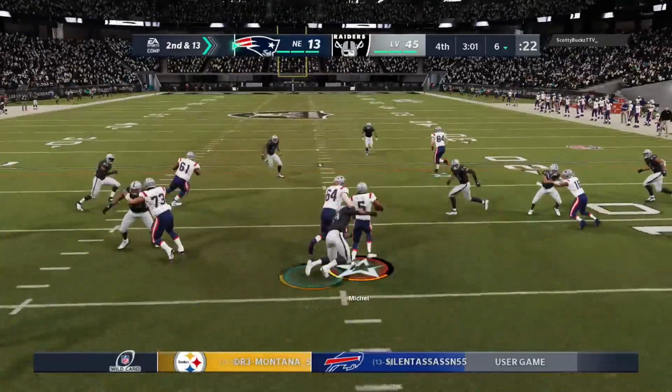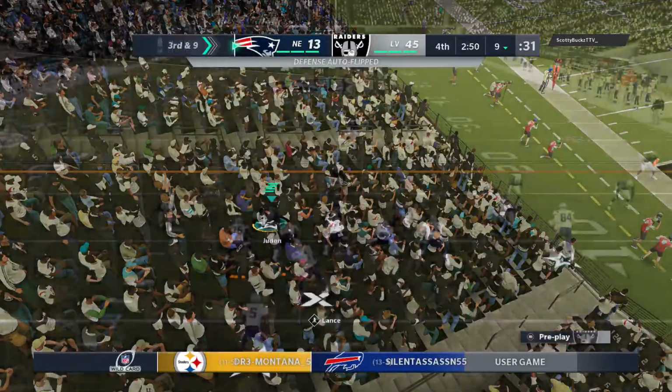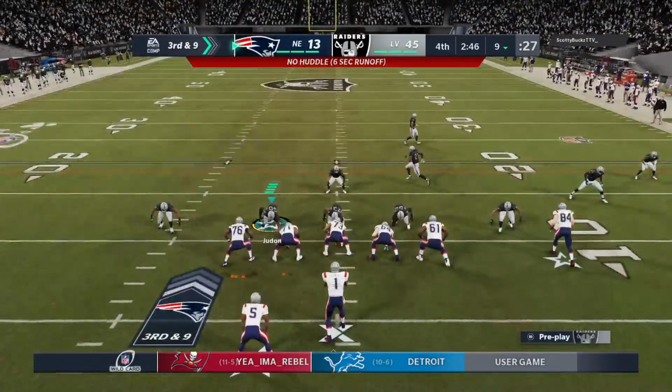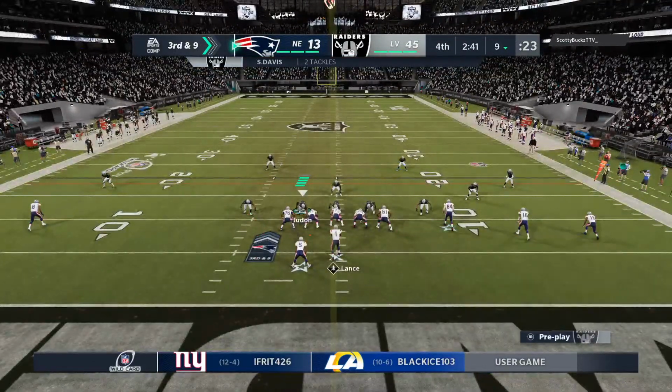On 2nd down, Michel. And he'll find a little space. He gets us up near the 10. But they'll get 4 on 2nd down, but it leaves him with 3rd and still 9 to go. A gain of 4. And it's 3rd down.